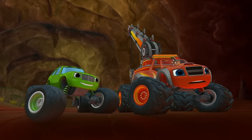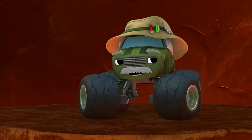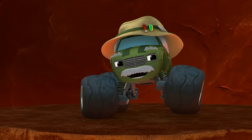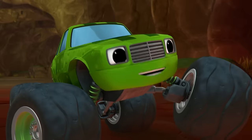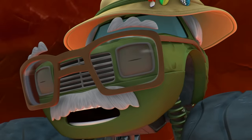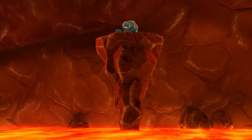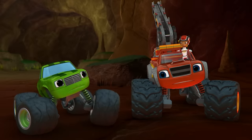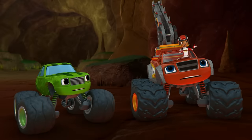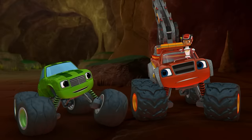Grandpa! Pickle! Am I glad to see you? There is something very strange about this rock! Grandpa, try putting on your glasses. What? Ah! Now I see it. This rock I'm on is breaking. Oh, no! Grandpa! He's too heavy for that rock. It can't support his load.